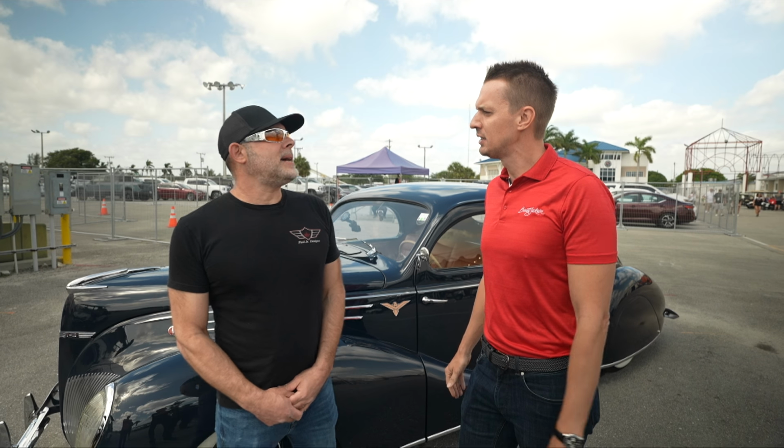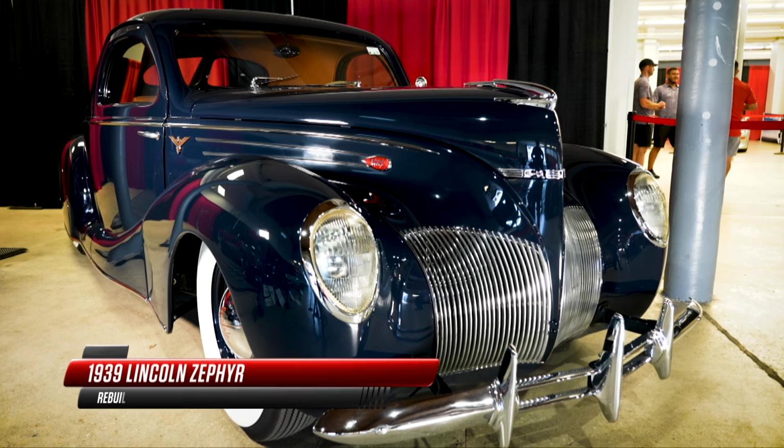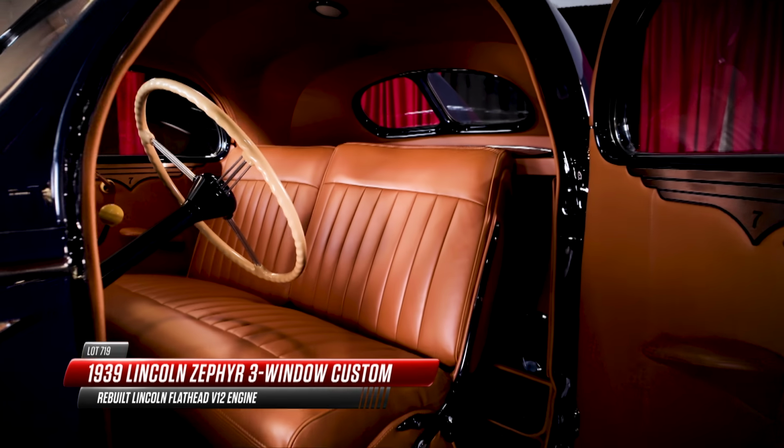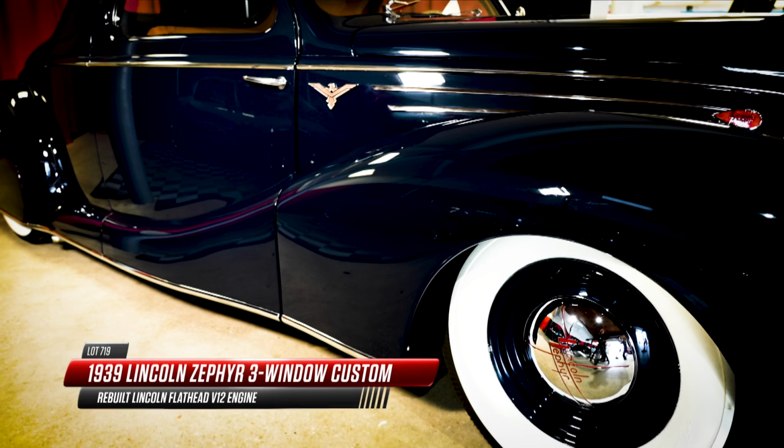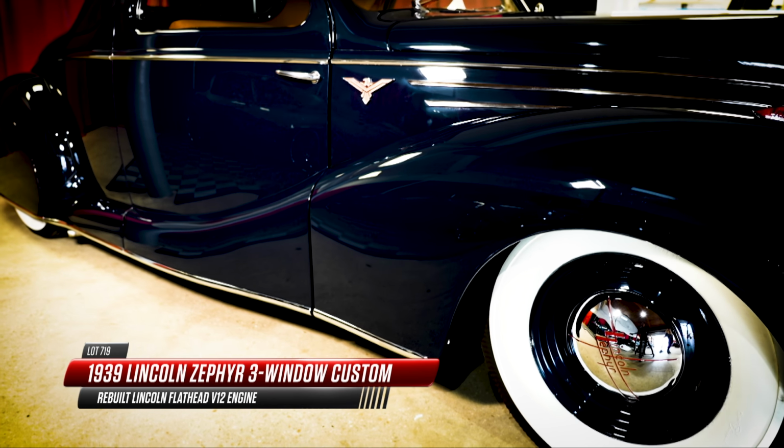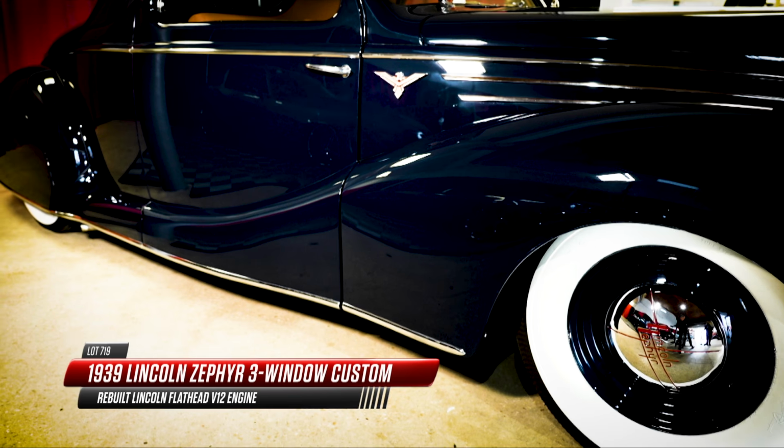Teutul here of Paul Jr. Designs, and he's brought this Zephyr to sell. It is stunning, but it's totally reimagined, huh? It's reimagined, and even though I've built bikes most of my life, I've built a few cars, but none quite like this. But this was the first time I got a chance to really customize one. I wanted to pay respect to the original design, but make a beautiful car even more beautiful.